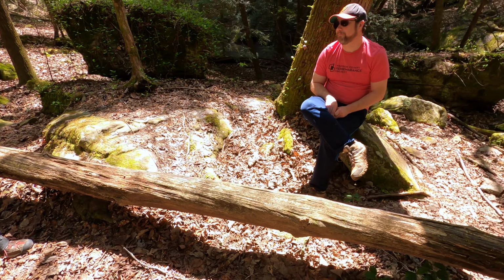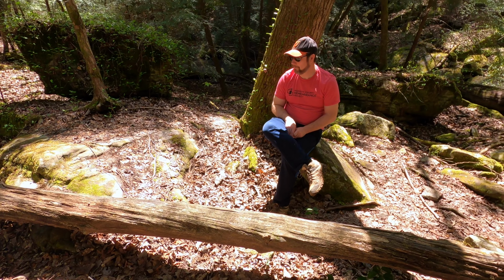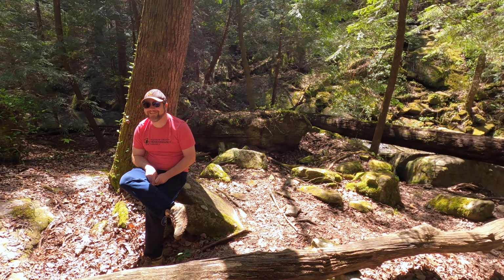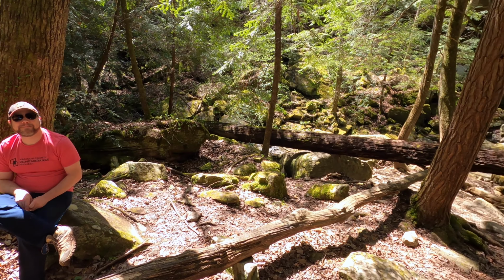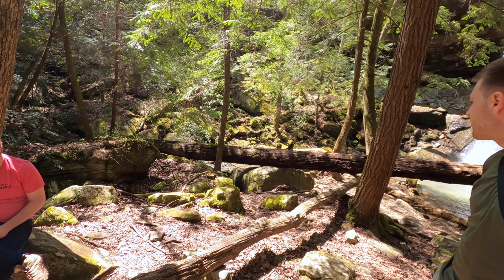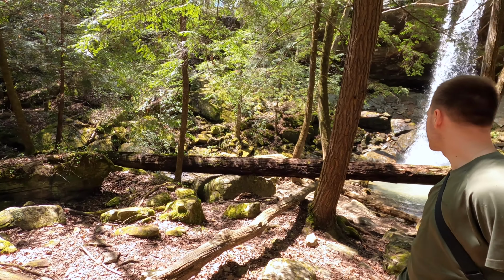Ooh, here comes a pretty butterfly. Yep. They fly so erratically. Spring has come to Alabama. Last time I was out hiking, it was still winter.